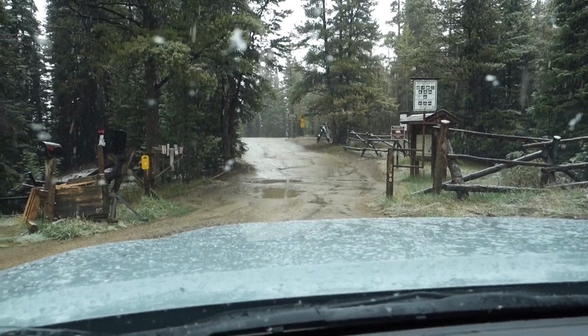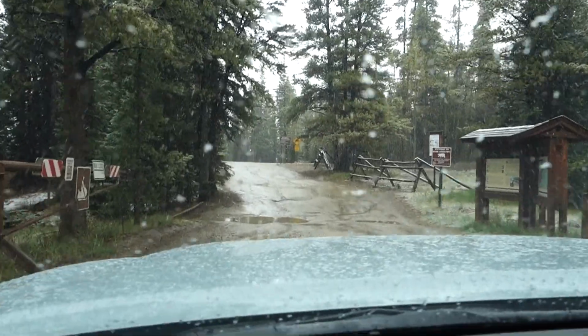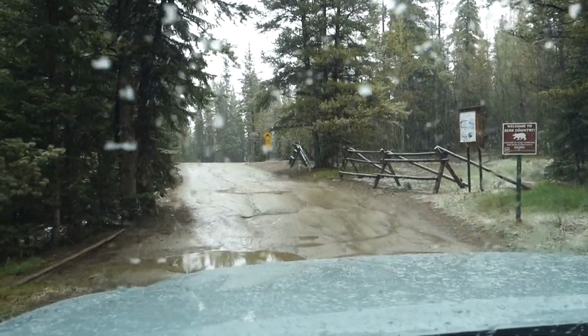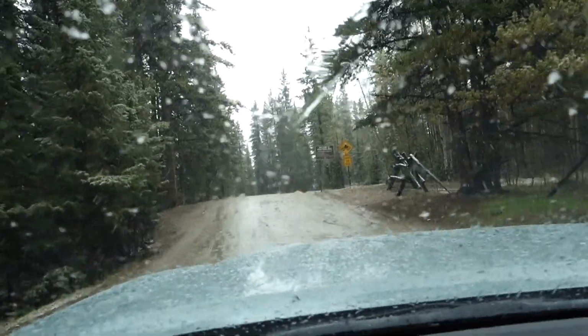At the entrance of the Peru Creek area or trail. Still snowing. Still June 17th. Hopefully this will be a good time. I'd like for the snow to let up. That'd be nice, but we will see.